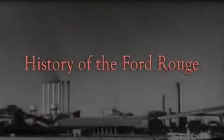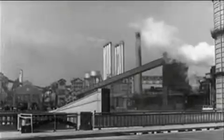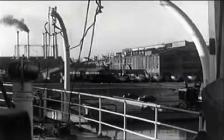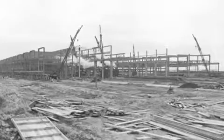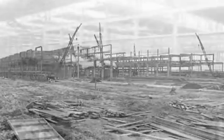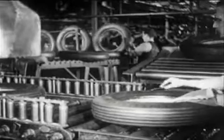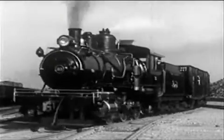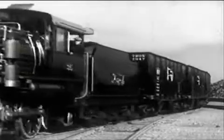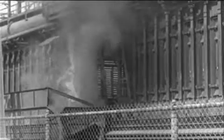The Ford River Rouge Complex, commonly known as the Rouge Complex or just the Rouge, is the Ford Motor Company automobile factory complex located in Dearborn, Michigan. Construction began in 1917, and when it was completed in 1928, it had become the largest integrated factory in the world. With its own docks in the Rouge River, 100 miles of interior railroad track, its own electricity plant and ore processing, the Rouge was able to turn raw materials into running vehicles within this single complex.